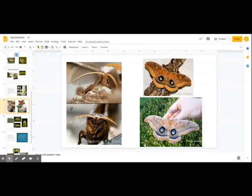It's called the Polyphemus moth because it's named after Polyphemus, who was a giant cyclops in Greek mythology, since the moth has a giant eye spot and the cyclops has a giant eye as well.